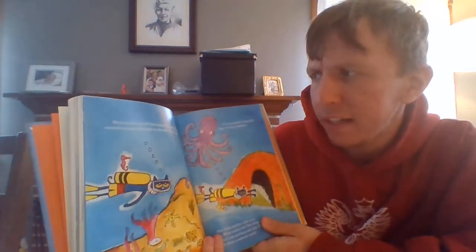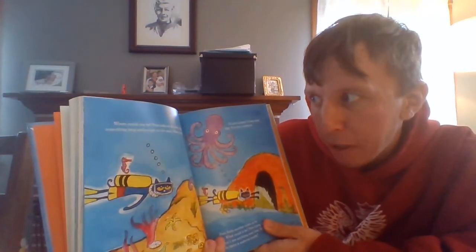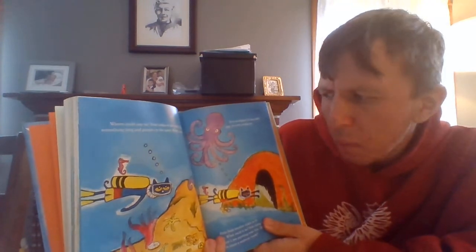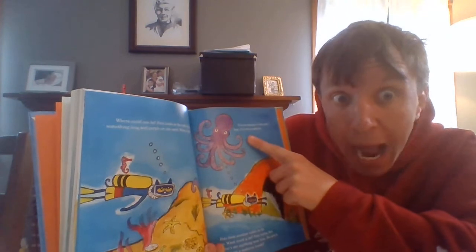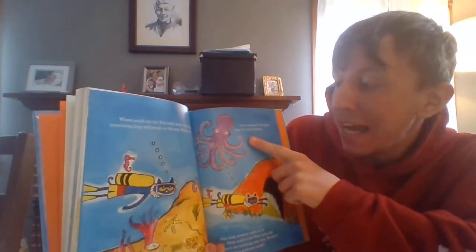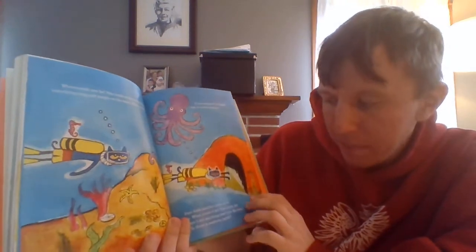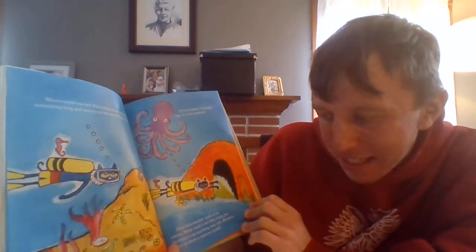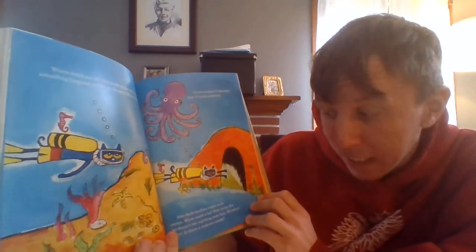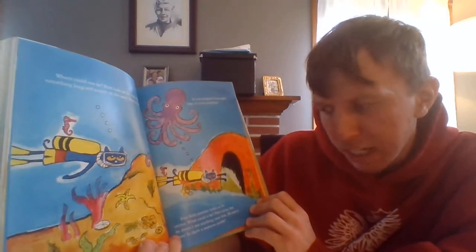Where could one be? Pete looks at the rocks. He sees something long and purple on the sand. What is that? It's an octopus. It has 8 legs. It is not a seahorse. When Pete feels another tickle on his leg, whoo, as he swims, what could it be? Pete turns, but he doesn't see anything near him.